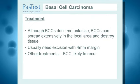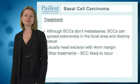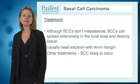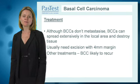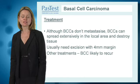And the treatment of basal cell carcinomas, well, although they don't metastasize, basal cell carcinomas can spread extensively in the local area and destroy tissue. And this is particularly more important when it's on the face area, essentially around the nose. Usually, BCCs need excision with a 4 mm margin, and the histologists want to be able to see that clear margin to know that it's fully excised. With other treatments suggested in this question, the BCC is likely to recur, so excision is best.